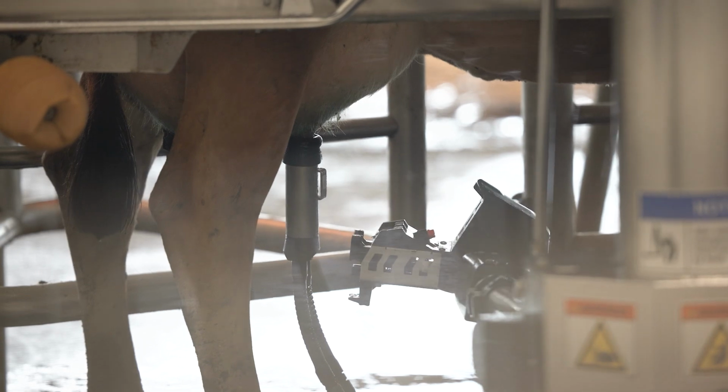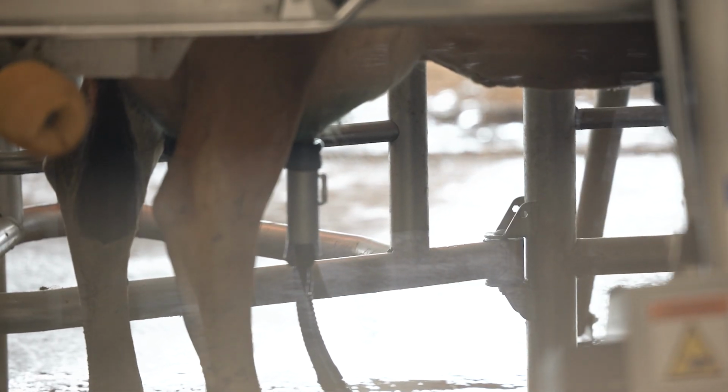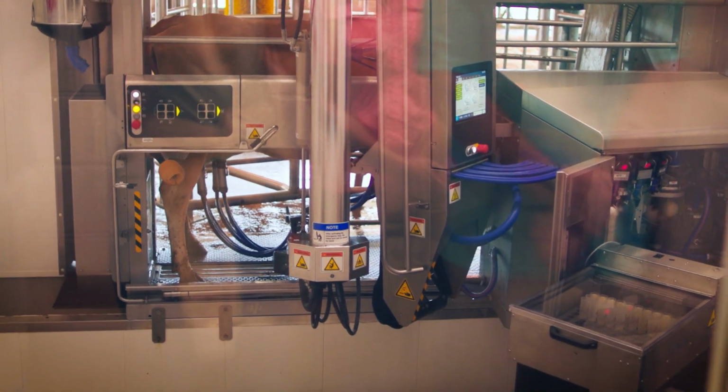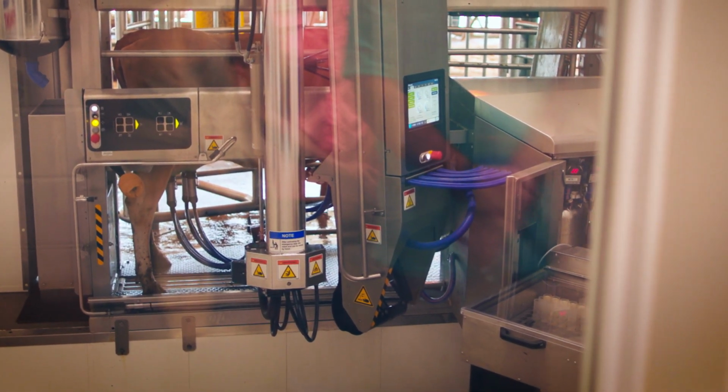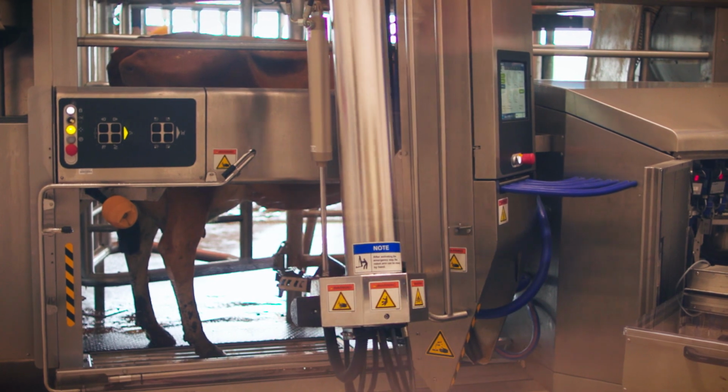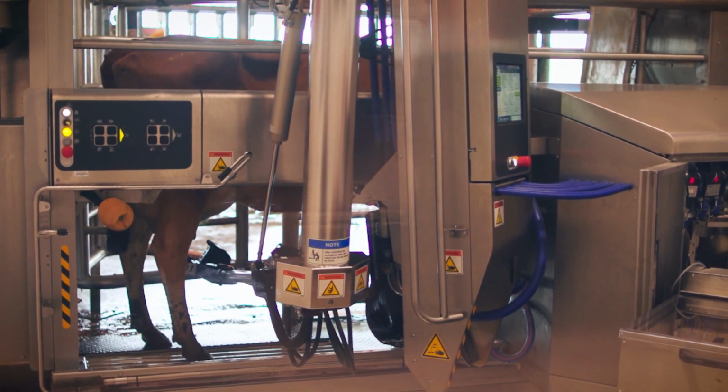We also have some video cameras around, so if she has issues in there, we can watch them all on our phones. It allows us to check in with the cows as they're being milked and approach issues whenever they need to be addressed, right? And so she'll go through that process.